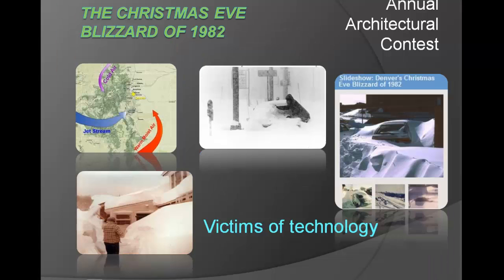I'll never forget the blizzard of 1982 in Denver. I happened to live there, and everything came together for this blizzard. And I happened to be driving when the blizzard hit, and it was amazing to me. You couldn't even see in front of your vehicle. I was lucky enough to get home, and then the next morning I had to dig it out. I didn't even know where it was, except I knew where the driveway was, so that helped.